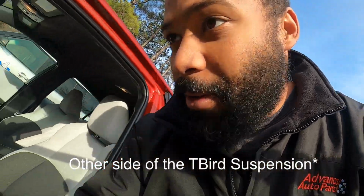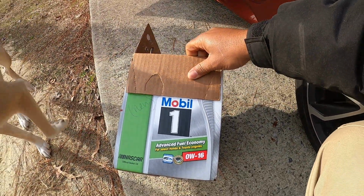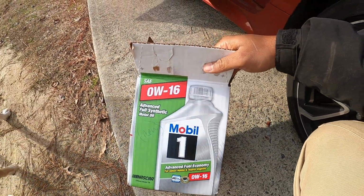So while he's working on the other side, I need to put some oil in this damn thing because I've only had it for a couple months and I've already put too many miles on it. So this thing takes 16. I got this at Advanced Auto Parts. Obviously I used to work there.